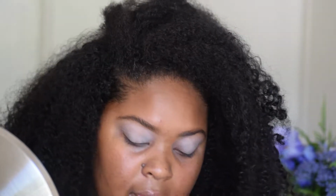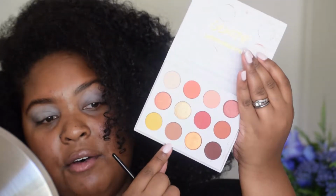Alright, and then for my crease color, I'm going to start off with this color here, which is Note to Self. I'm just going to put that in the crease. They're pretty pigmented colors. Already off the bat I can see that. And they are blending pretty easily. This is a beautiful crease color. I totally see myself digging into this color over and over again.